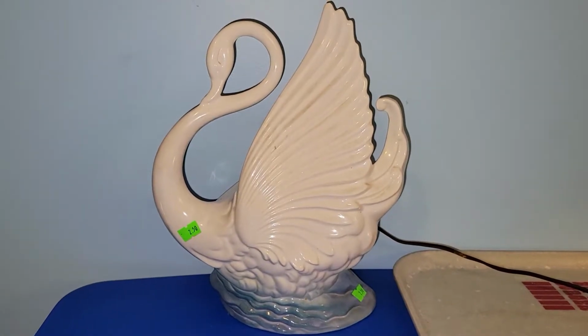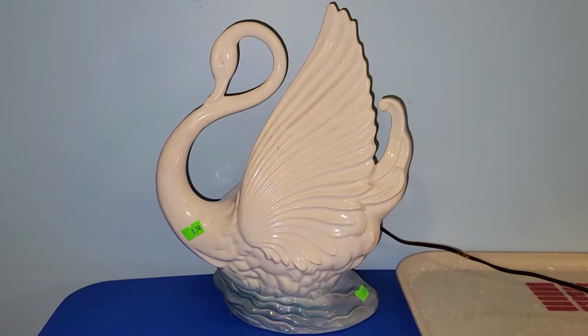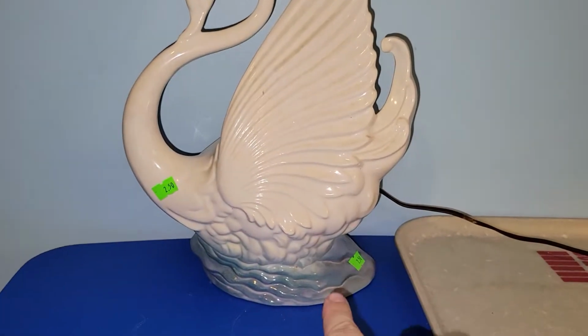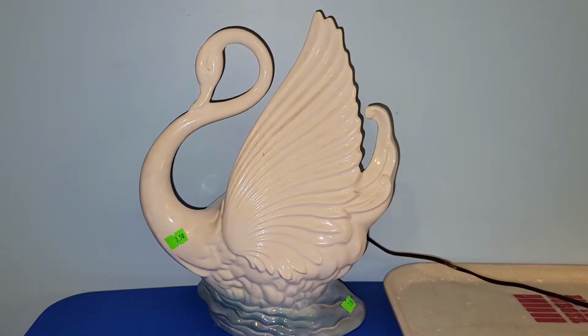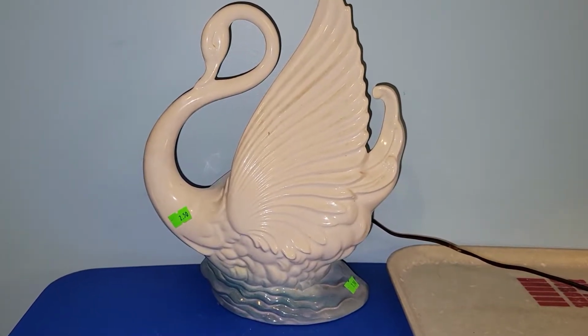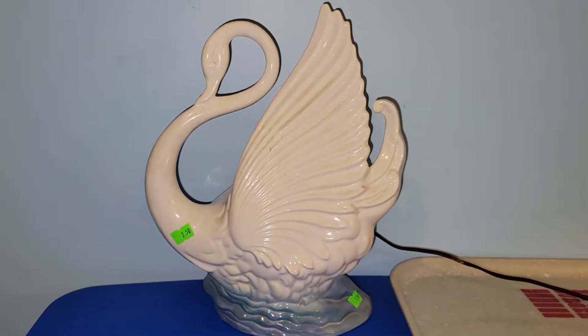For only $2.50, I picked up another one of those Maddox of California Swan TV lamps. This one has more of my colors to it. It's got the hints of blue at the bottom. It is a little dirty, so I am going to have to clean it up. And it is not broken, because I damaged the other one a few times. Had to re-glue the head back on, but that's okay.